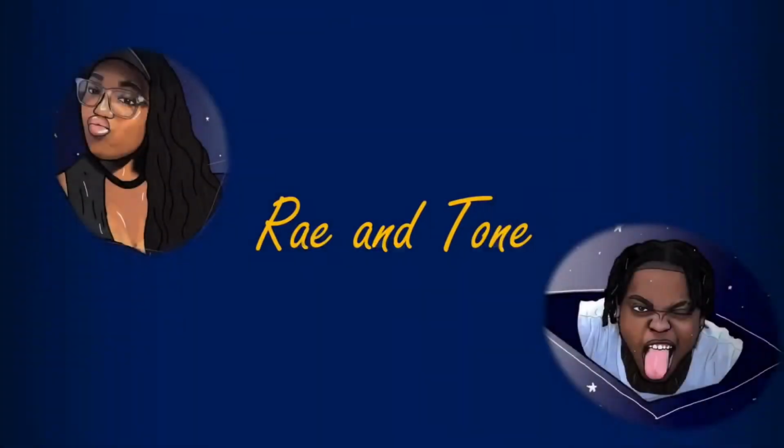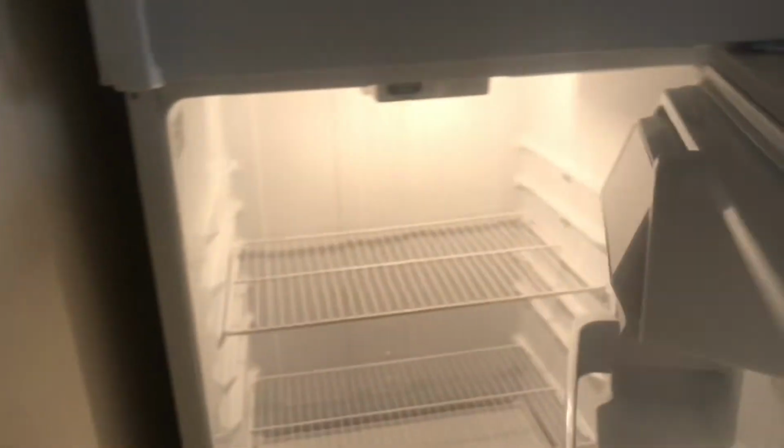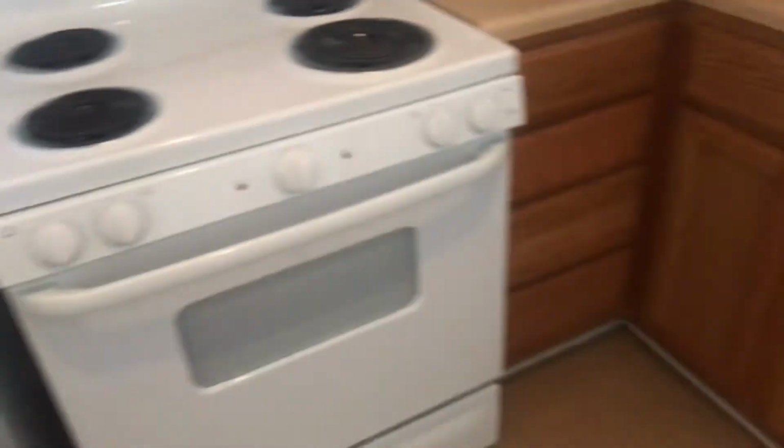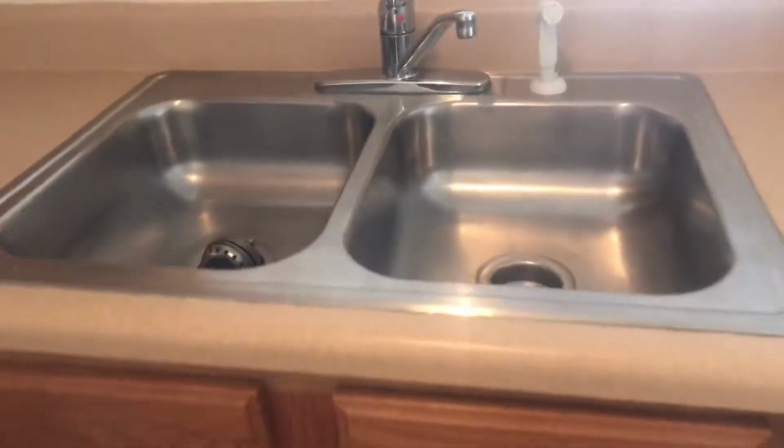So we are gonna be doing an empty apartment tour right now. Here we have the door. Right when you come in from the door, you're gonna be into the kitchen. That's the fridge. Got a lot of cabinet space. Got white appliances, but they'll do. In the sink.